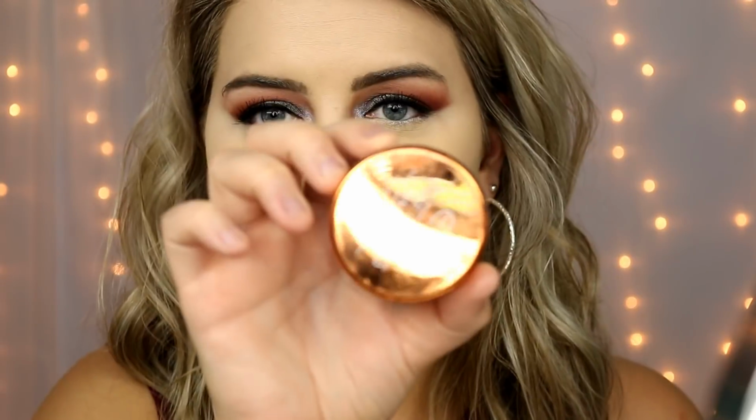Wait a minute, they sent me another shade in the powder foundation. I totally forgot about that. So they sent me the shade 1.0 in the loose powder foundation. So this one, I might try to recover my under eye area with this. This does match me in the wintertime, or like when I don't have a tan.